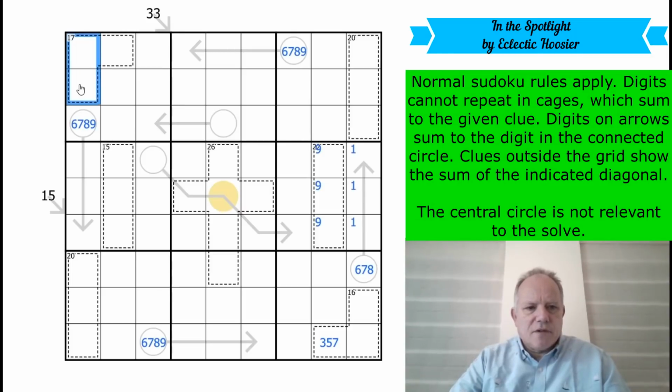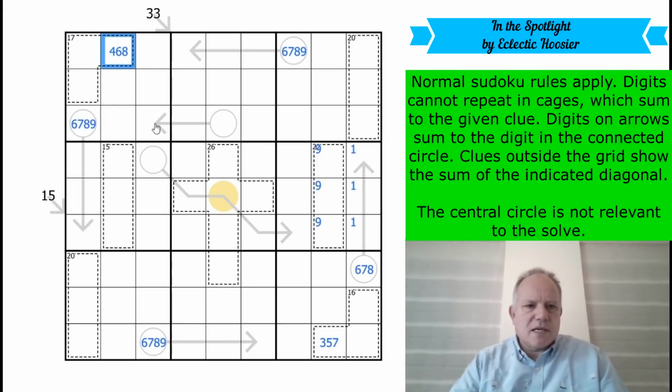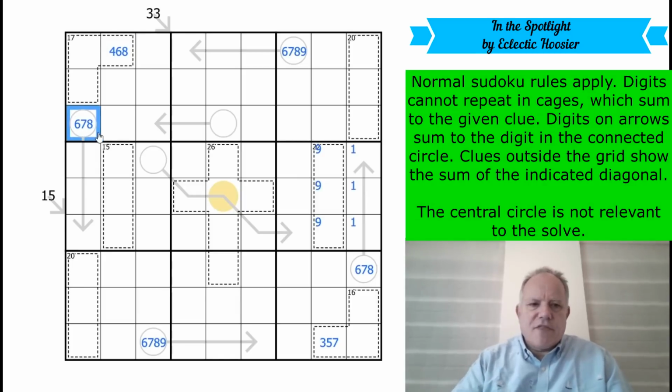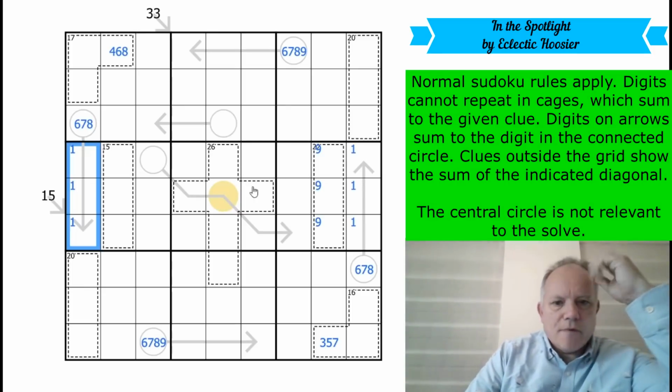Well, it can't be 7. 13, 11, or 9 leaves this being 4, 6, or 8. So we can rule 9 out of that as well, because I've ruled out those two adding up to 7, so that can't be 9. Right, so this is 8, 7, or 6, so we get a 1 on that arrow as well. There's a lot of symmetry already, which I wasn't really expecting from this.